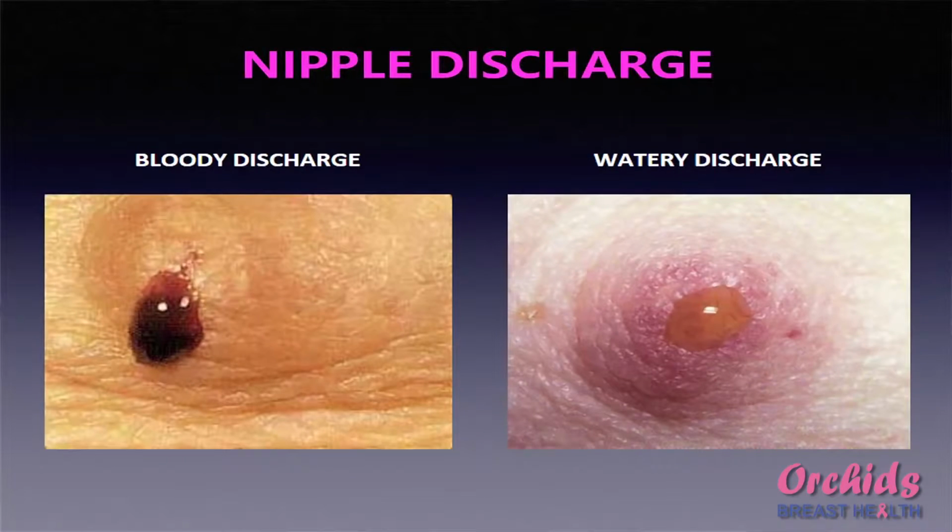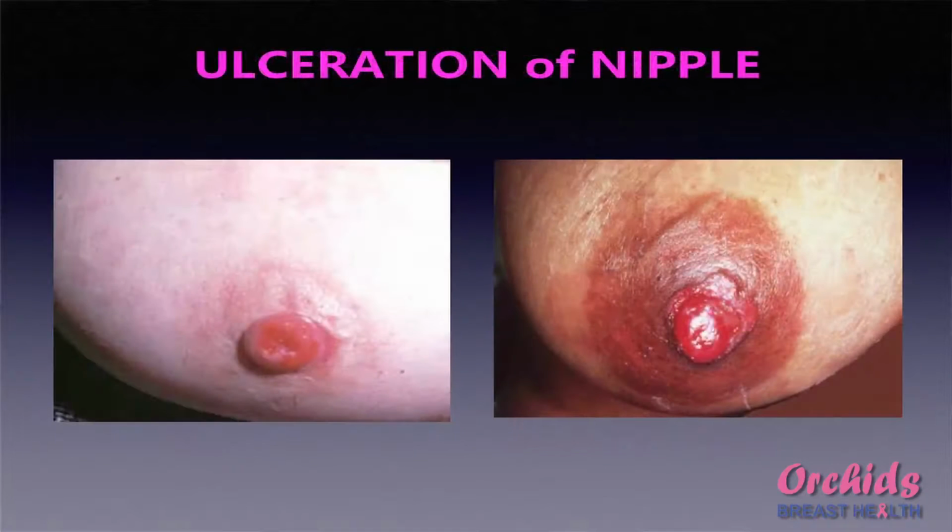So then what are the early symptoms? Early symptoms could be a lump that is felt, a painless lump that is felt in the breast, nipple discharge which is red or clear like water, an ulceration on the nipple or an excoriation on the nipple that is like an eczema or a skin rash which comes on the nipple, could be an early sign of breast cancer.